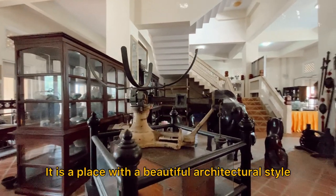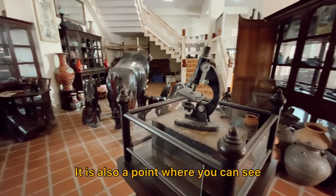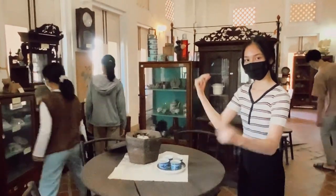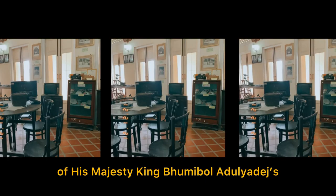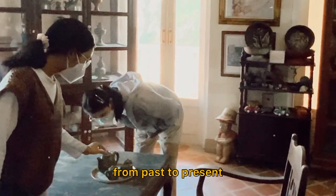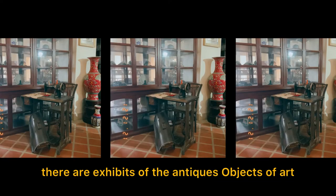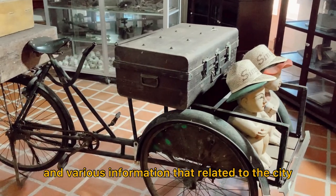It is a place with a beautiful architectural style. And it's also the point where you can see the beautiful scenery of Betong City. This place was built on the occasion of His Majesty King Bhumibol's 60th birthday celebration in 2006 and shows the history of the city from the past to present inside the museum. There are exhibits of antique objects of art and various information that relate to the city.